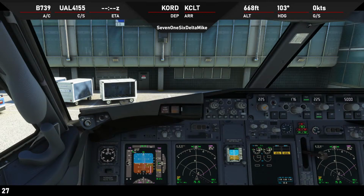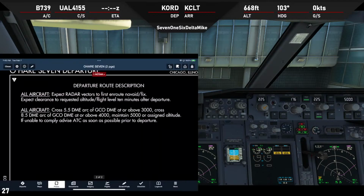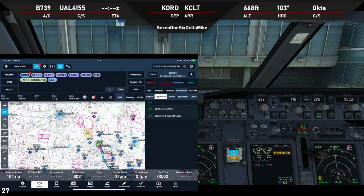Back over here, let's double check one last thing. Procedure, departure, O'Hare 7. All aircraft expect radar vectors to the first en route navigation fix. Expect clearance to requested altitude or flight level within 10 minutes after departure. All aircraft cross 5.5 DME arc at or above 3,000. If unable, comply with ATC as soon as possible. So, all right, we'll expect radar vectors out of here. That's what we're looking for.